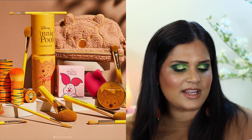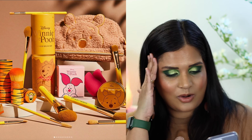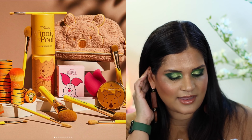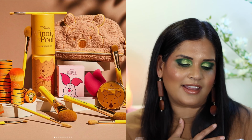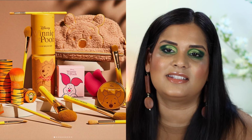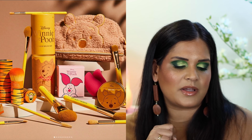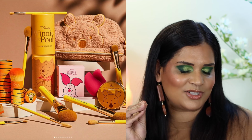So let's see, I don't think I need the full collection, but I definitely want that makeup bag. Oh my god, it's so cute. And then the brush set, and I think I want that Tigger brush because Tigger was my favorite Winnie the Pooh character. I think I can definitely pass on the ears, but we'll see. I'm gonna do the math, see which one is better, if I should just get the whole set or if I should just get the individual pieces. The Tigger Kabuki brush, by the way, is $30. Anyway, I'm a huge fan. I cannot wait. This is so adorable.